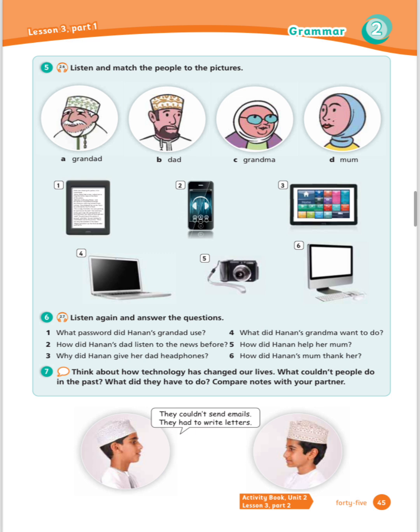Good idea, Hanan. Then my grandma wanted to send an email to my aunt. Does she have a laptop? No, she doesn't. She has a tablet. She can send emails, but she had the wrong address, so we had to phone my aunt to check her address. So then she didn't have to send the email. No. Did you have to help your mom too? Yes, I did. She has an e-reader. It's great, but the text was too small, so I helped her make it bigger. She said thank you and read me a story. Oh, that's nice.